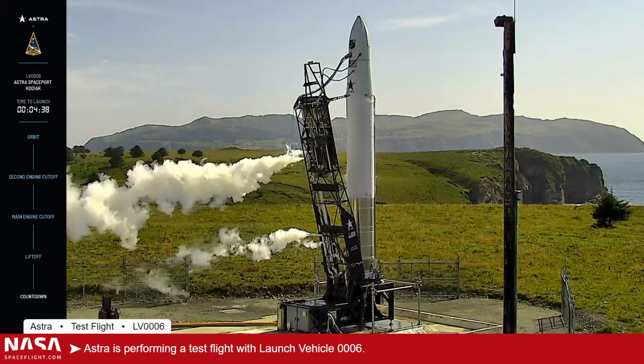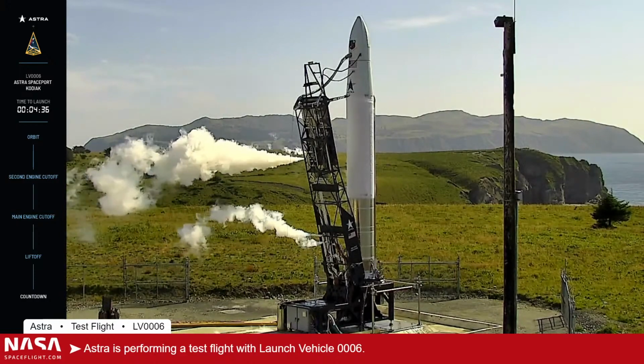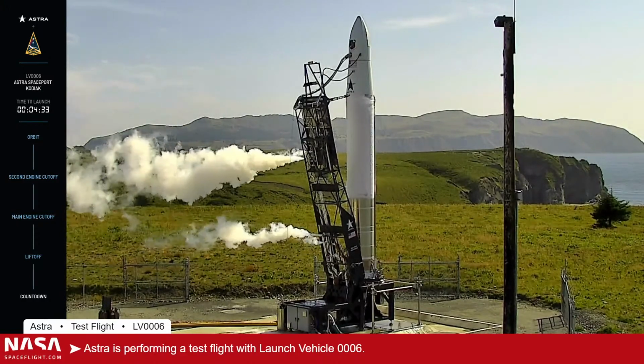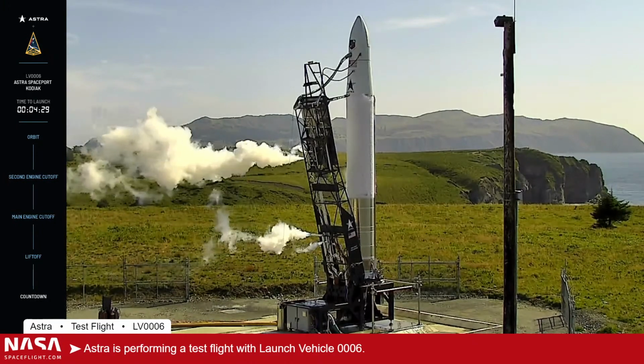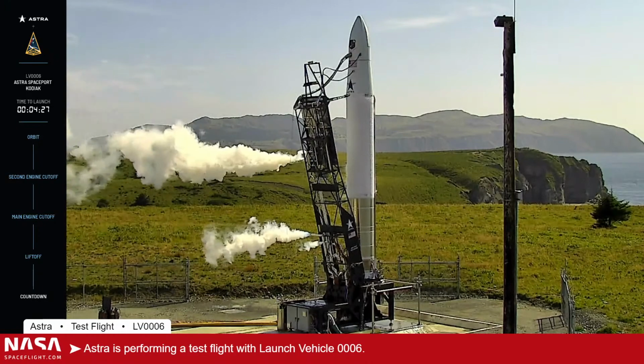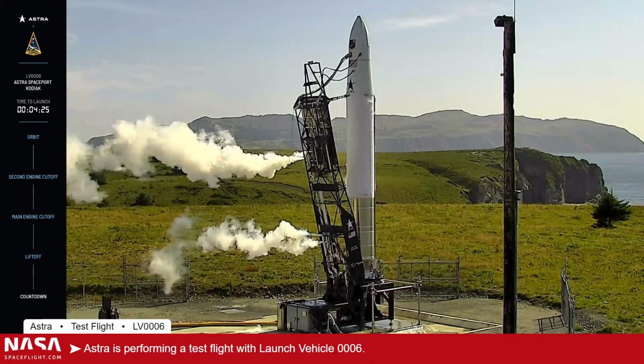And at T-minus 60 seconds, the vehicle will transition to its internal control. So we're at 4 minutes and 30 seconds from liftoff. And we will continue to listen to the countdown for these final minutes before liftoff.